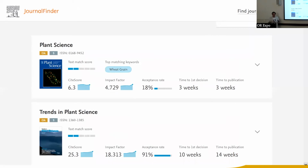Again, I'm a researcher. I don't just find this website without doing some research myself. So what I did is take the abstract and title of one of our recently published papers and plug it into this website to see if it works or not. I think it worked probably too well. It returned almost 30 journals, and they're all relevant, including the journal we published that paper in, but not these two. These are the top candidates from that return.